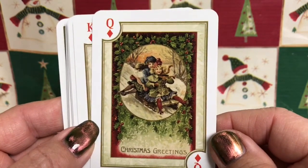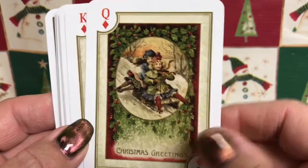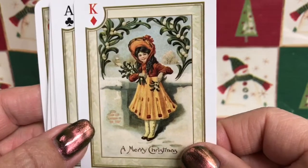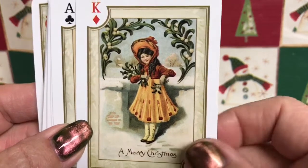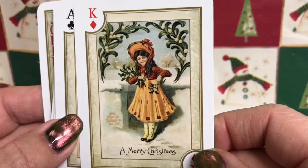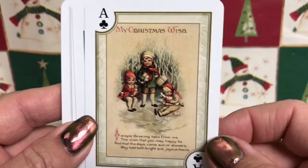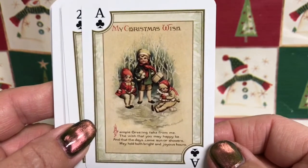Here we have Queen of Diamonds or Pentacles. King of Diamonds. I don't know why they chose a girl for King of Diamonds or Pentacles, but a Merry Christmas. Cute card. As I said, it would take just a little tweaking to make this into a tarot. You'd have to just have a method to your madness of how you're arranging the cards.